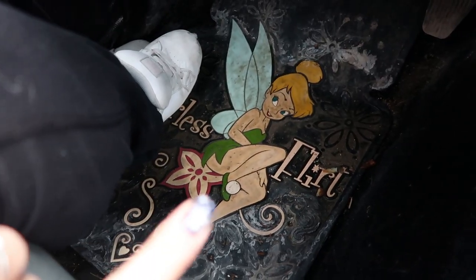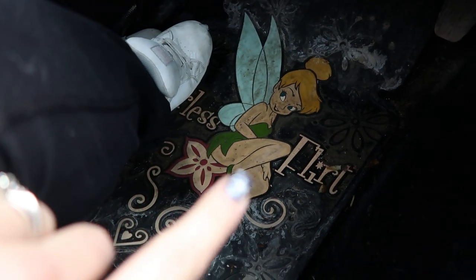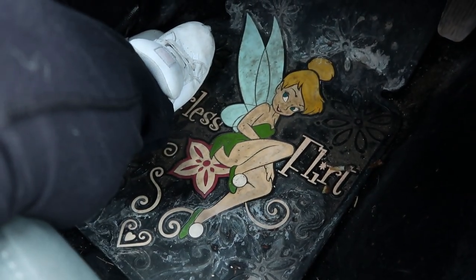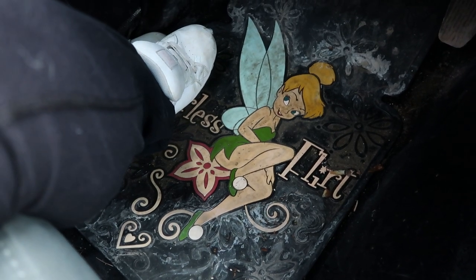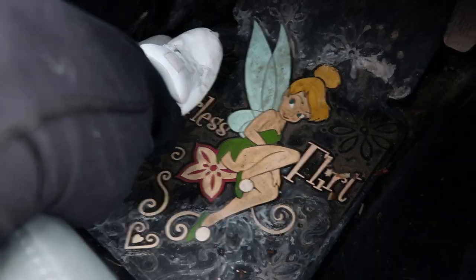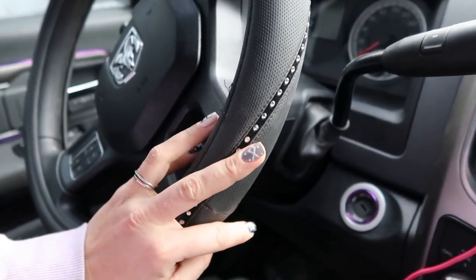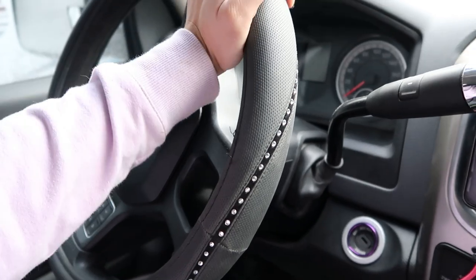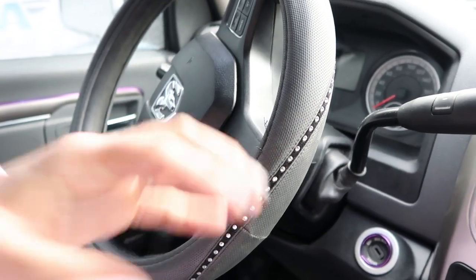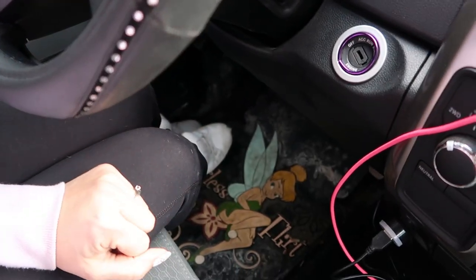Moving along, you can see that I have our Tinkerbell mats. These I actually bought with my first vehicle ever, my Ford Escape. And I've had them ever since, and it's just like a little touch of big girls still with the Tinkerbell. I did have a steering wheel cover. I decided not to put it on because it was really beaten up, and I just wanted to kind of do a little bit of growing up, and not everything has to be Tinkerbell.